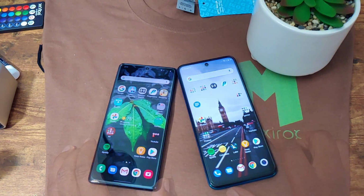So Mass Squad, let me know in the comment section below, did you think the Redmi Note 9S had a chance of defeating the Galaxy A71 in this speed test video?